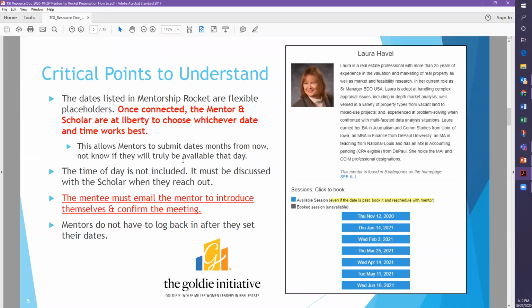Something critically important for everybody to understand, but especially the mentees, is that it is your responsibility to contact the mentor. It's your responsibility to email them, introduce yourself, say why you're emailing, say it's from Mentorship Rocket, and start the process of picking a day and time.